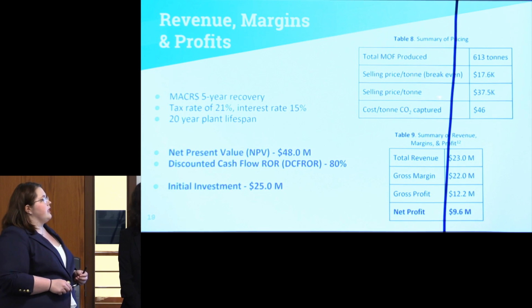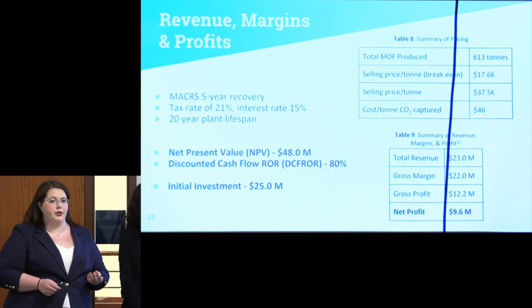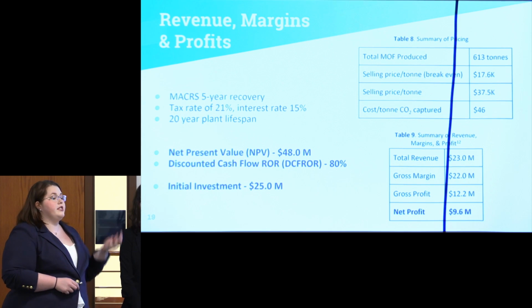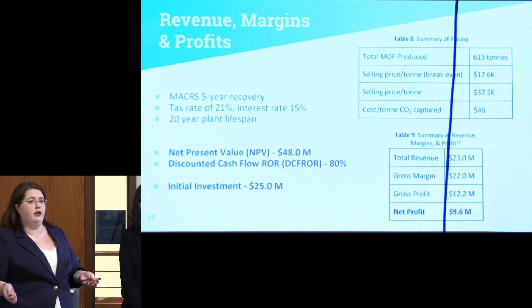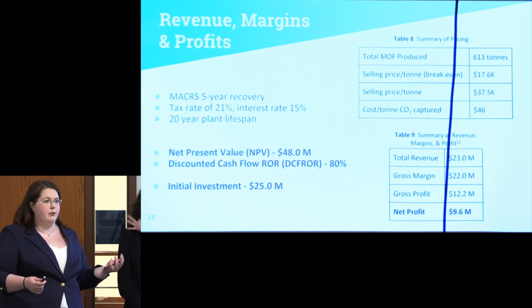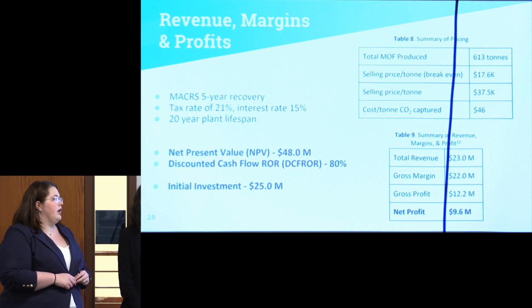So we came up with a selling price of about $37.5 thousand per ton, which comes down to $46 per ton of CO2 captured. Now this is $20 less than the current price for liquid amines, so it is competitive. And that would give us a total net profit of about $9.6 million.